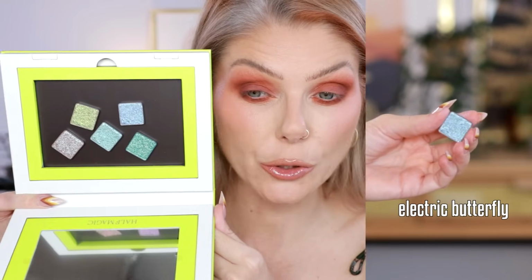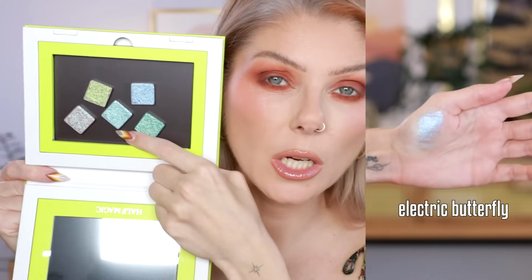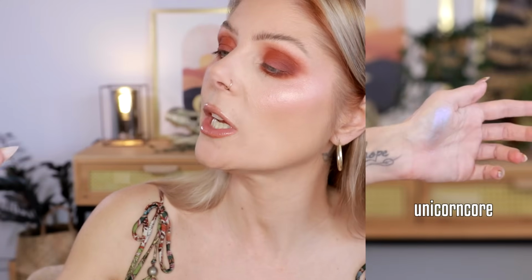So I think, what do we want to do? I almost want to do this one, because it's like a bluish purple to a turquoise, and I really want to try that one. That one is called, if I can get it, this one is called Unicorn Core. And it looks like this, Unicorn Core. You can see, yeah, when I do this, you see there's like a little shift to it. Okay, let us put that on.